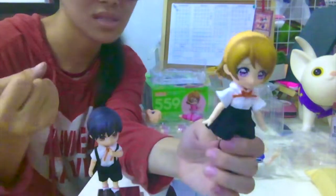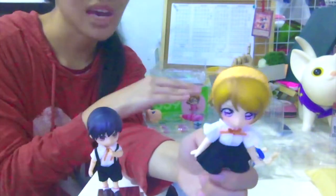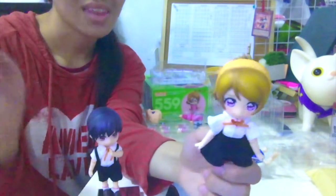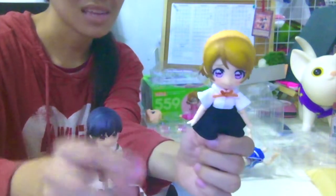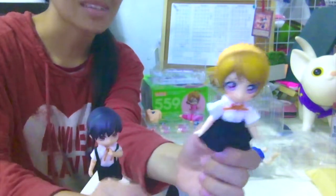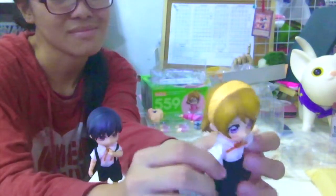Okay, so the boy comes with his hands balled into fists inside the box, and the extra hands are the open hand and the peace hand. But the girl, Emily, comes with her hands open, and the fists and the peace sign are put aside as extra hands. So I guess guys do the Arthur meme, and girls do the cute hands. Whatever, it doesn't matter that much, I guess.